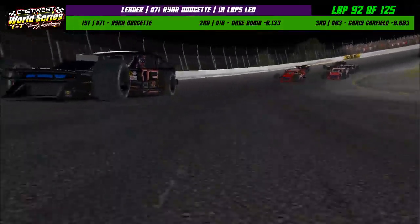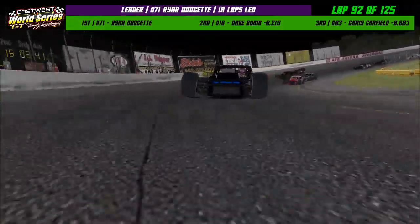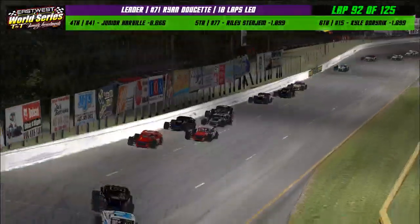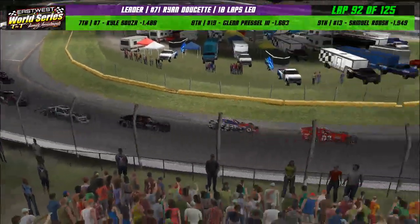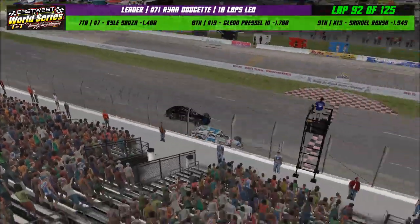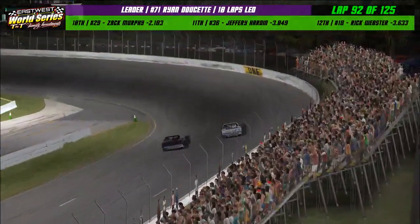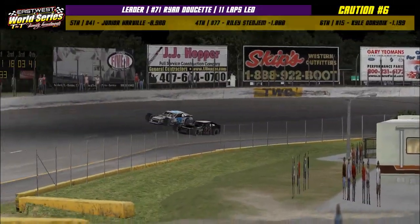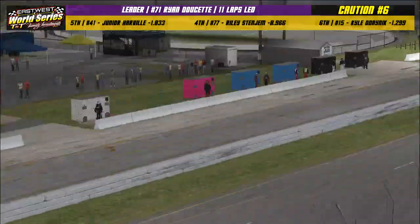And look at Doucette. He's going to be protecting the inside lane here. He's going to battle for third in the back there in the background. It's Harville that was looking to the inside. Look at Dave Badillo down to the inside, making the move on Ryan Doucette. Will Ryan be able to get the crossover? Caution is out just as Badillo takes the lead.